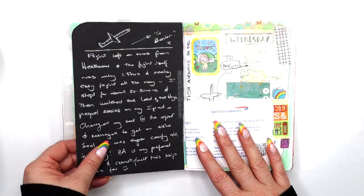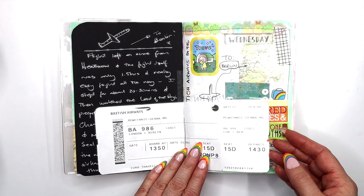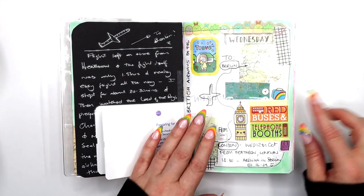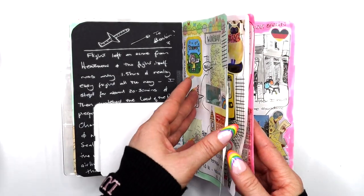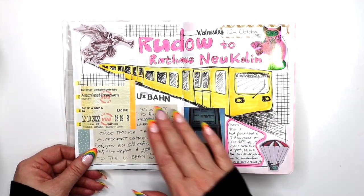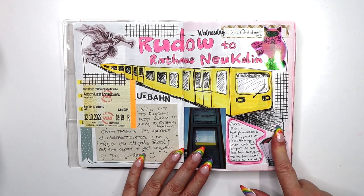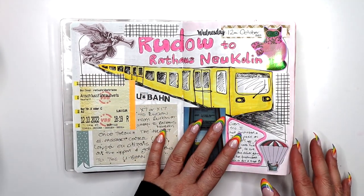So tip this in, obviously, my boarding card, and then from London to Berlin. So yeah, that's what it is. That was on the Wednesday when I traveled. And then when I arrived, I did a little bit of sketching, stuck in a photograph, wrote some notes, stuck in a ticket, and had some stickers.